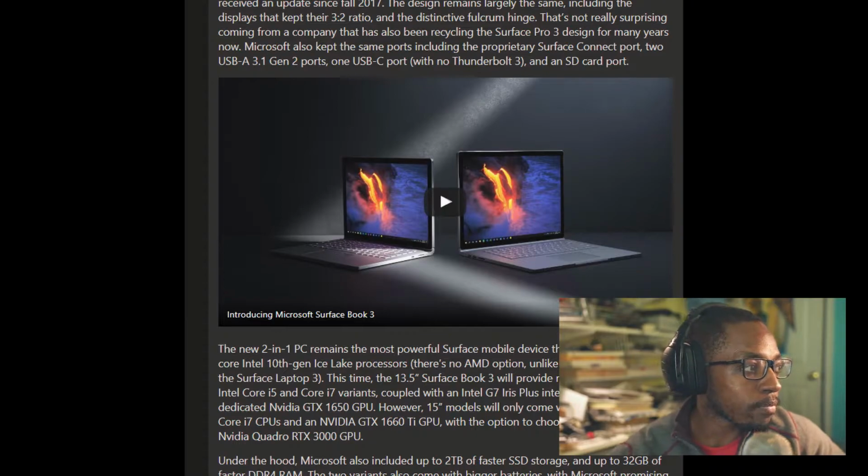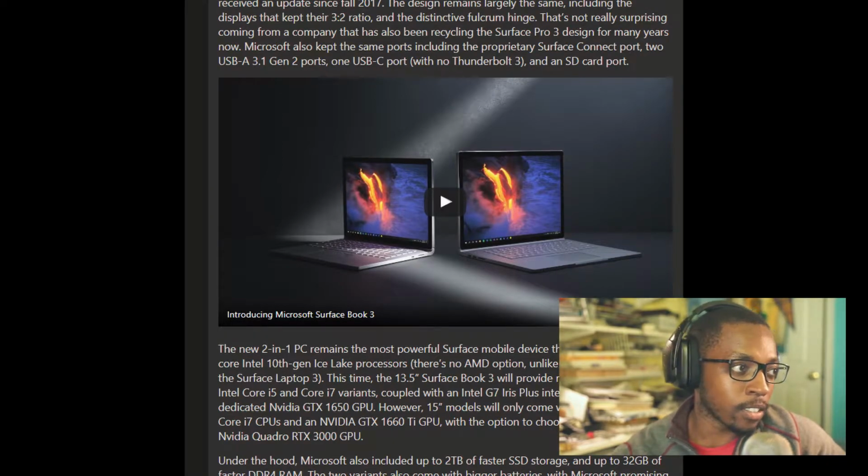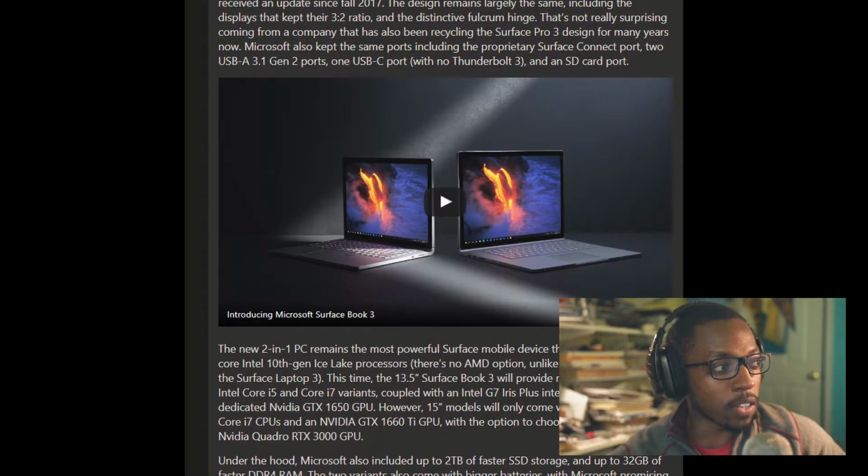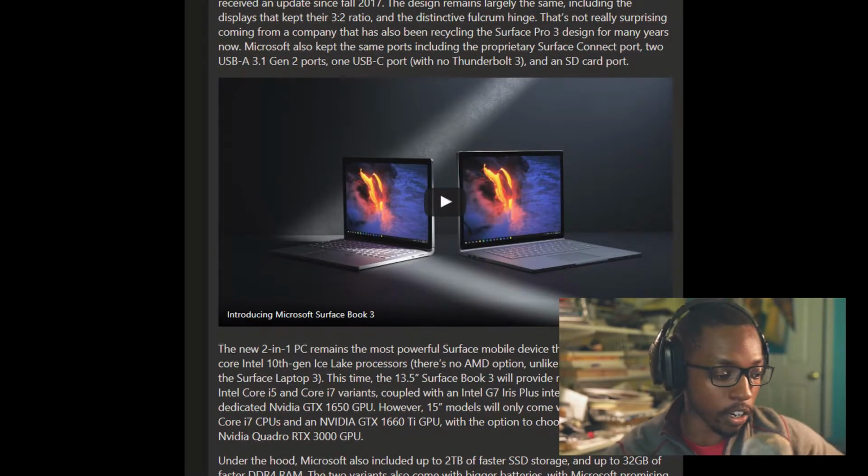But it says here that the Book 3 13.5 inch will include a Core i5 and a Core i7. It'll also have Intel Iris Plus G7 integrated graphics, or it'll have a GTX 1650 GPU. And then the 15-inch model will have the 1660 GPU, 1660 Ti GPU, and a Core i7. Or you have the option to go really high enterprise grade and go with a Quadro RTX 3000 GPU, which is way different. I wish they would have just done the RTX 2070 or 2080. That's what I'm running here on my laptop, the 2070. But that's Microsoft for you.